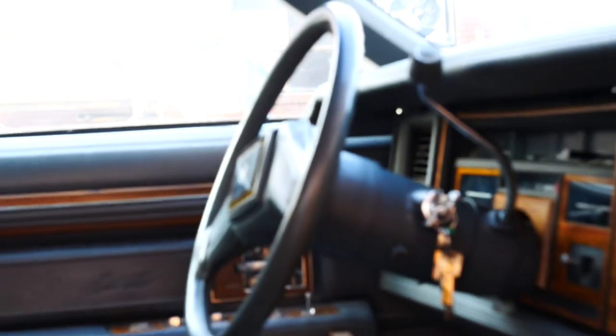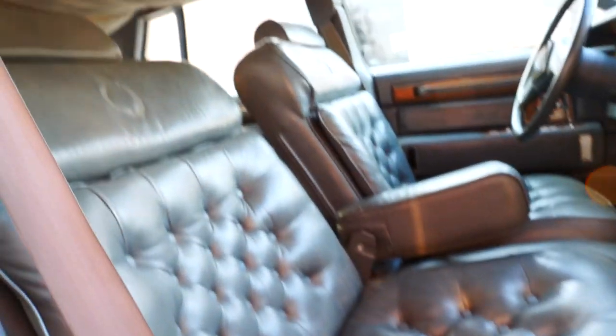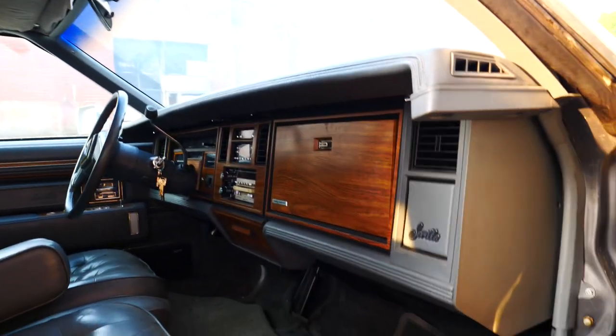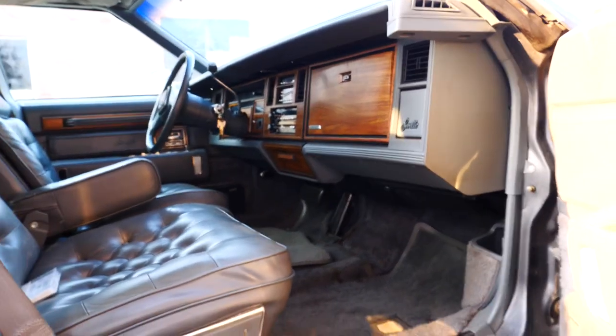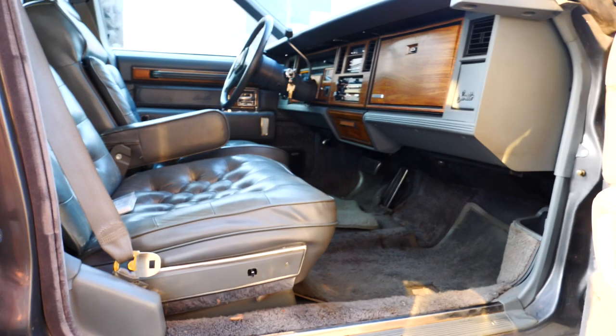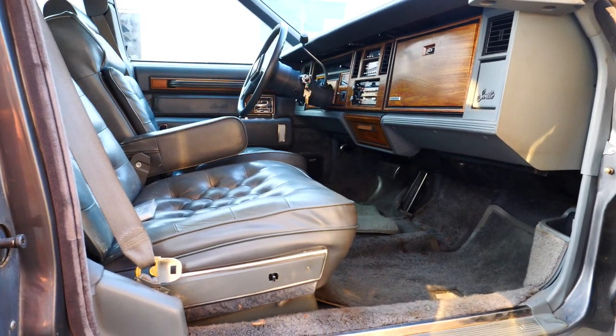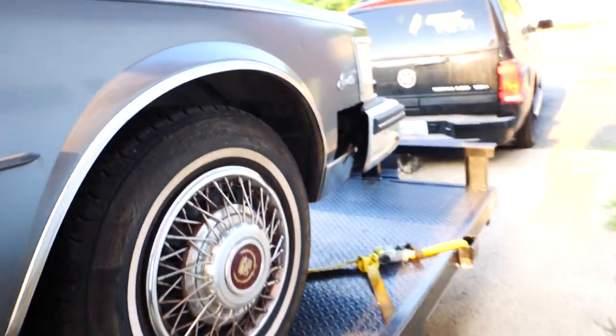But there's things about this car that just really can't be reproduced. I mean, look at the steering wheel. The elegant style seating, which came standard in these Sevilles during this year. Dash isn't cracked. It's got the digital display, which is kind of retro cool. You know, I'm not sure what I'm going to do with it, but it's just a neat project here. Just had to be saved. So that's what we're going to hopefully do.